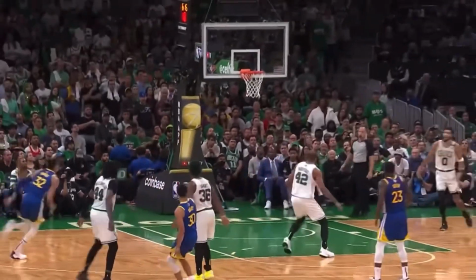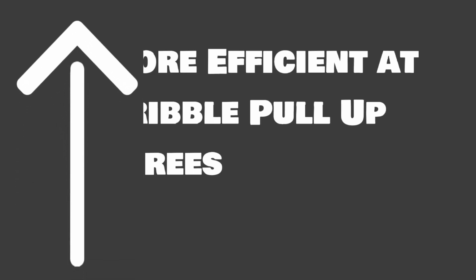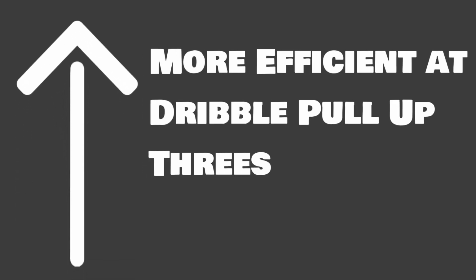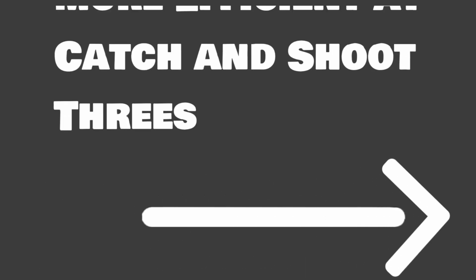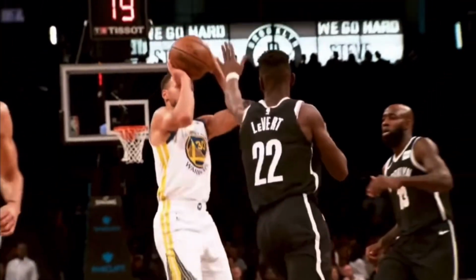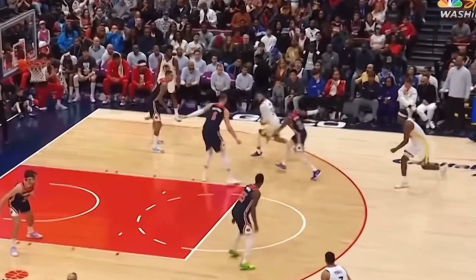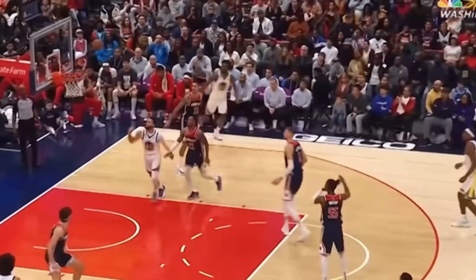Typically, a player is either good at shooting off the dribble or shooting off the catch, but Steph is elite at both. In fact, if we looked at a chart of points added on both of these shots, where moving up the chart means the more efficient the player is at shooting off the dribble, and moving to the right means the more efficient the player is at shooting off of the catch and shoot, the chart would look like this. No one has shot more shots outside of the paint as efficiently as Steph has.